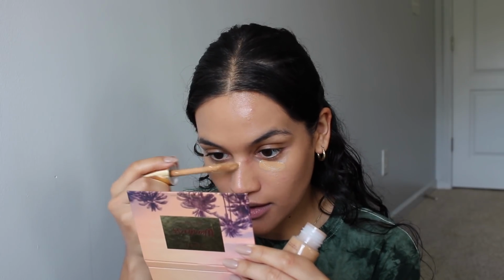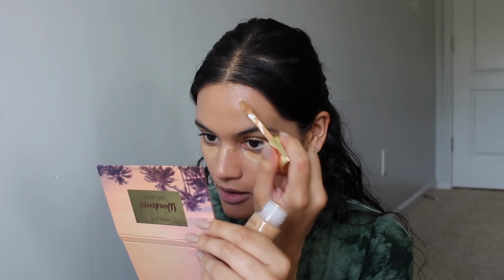I am going to put a little something underneath my eyes, and I do have a pimple right here and another one right here. How's my chin looking? Going to put a little bit right here. I'm using the Wander Beauty Nude Illusion Liquid Foundation for this. I've just really been loving the finish, the glowy finish that this gives.